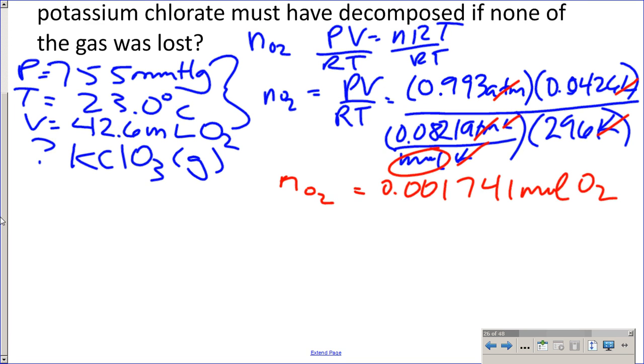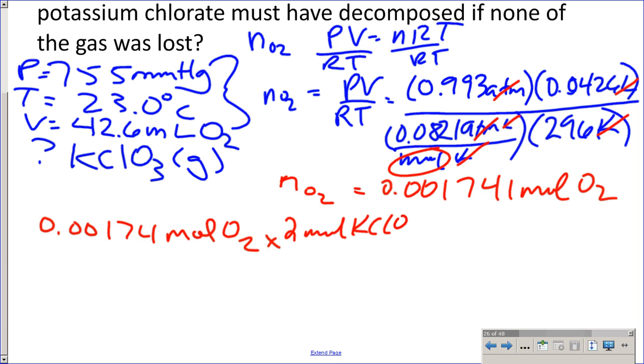So I'm just going to rewrite this over here. 0.001741 moles of oxygen gas. I don't care about oxygen gas. My question is regarding potassium chlorate. So what's the mole ratio? You got the balanced equation on your paper, right? So 2 moles potassium chlorate, keep going, 3 moles of O2. Good.